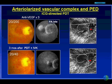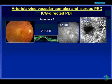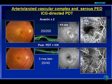vision. Here's another example of a serous PED associated with a branching vascular complex in the margin, shown here. Interestingly, fluorescein showed 2 sites of leakage, but dynamic ICG demonstrated that the true leaking blood vessel was along the 5 o'clock meridian. We applied photodynamic therapy to the vascular complex identified by ICG. The patient's pigment epithelial detachment disappeared and the vision improved.